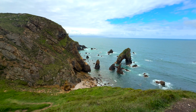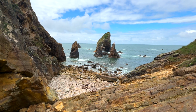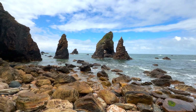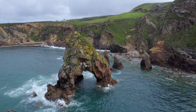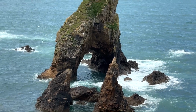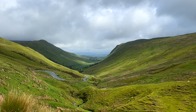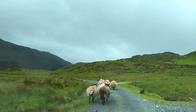The next morning I headed to Crohy Head, where there's a pretty incredible sea arch. My next stop would be the cliffs of Slieve, and on my way there I really went off the beaten path, exploring some remote areas.